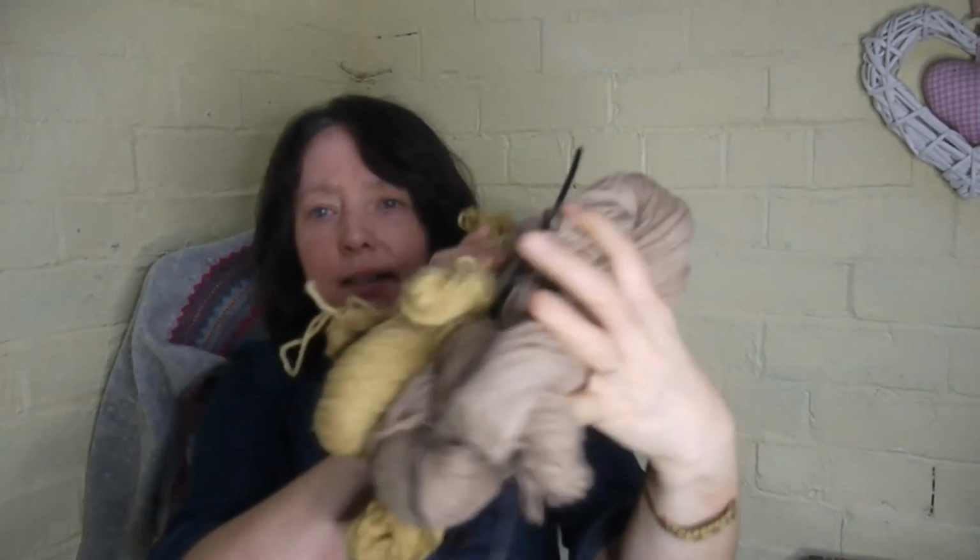So those two colours there are going to be going into my weaving kits in the new year when I start updating my shop again. I decided not to update my shop before Christmas because I've just got such a lot going on in my head at the moment.